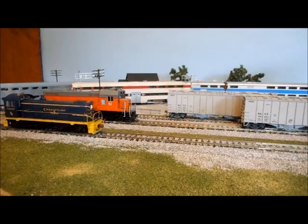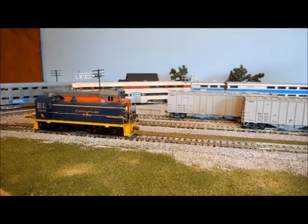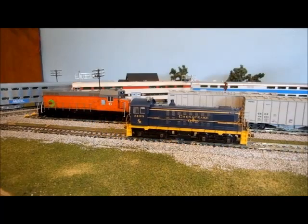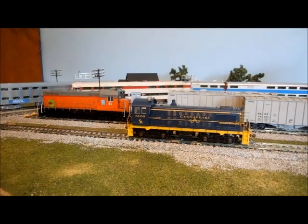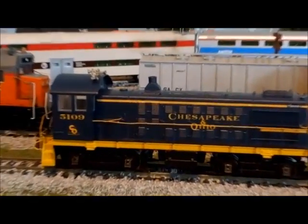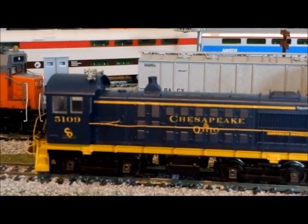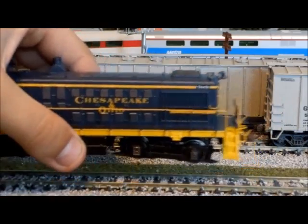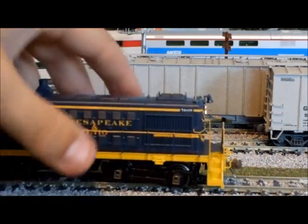And he did an awesome job on the detailing of this. There's a lot of custom stuff done. All the paint jobs, everything, the handrails, you name it. He did an excellent job on painting. Let me see if the zoom will cooperate with me here. As you can see, there are separately applied lift rings. He actually formed all the grab irons himself. He put a bell on and everything. So he did a really good job on this. This engine is very nice.